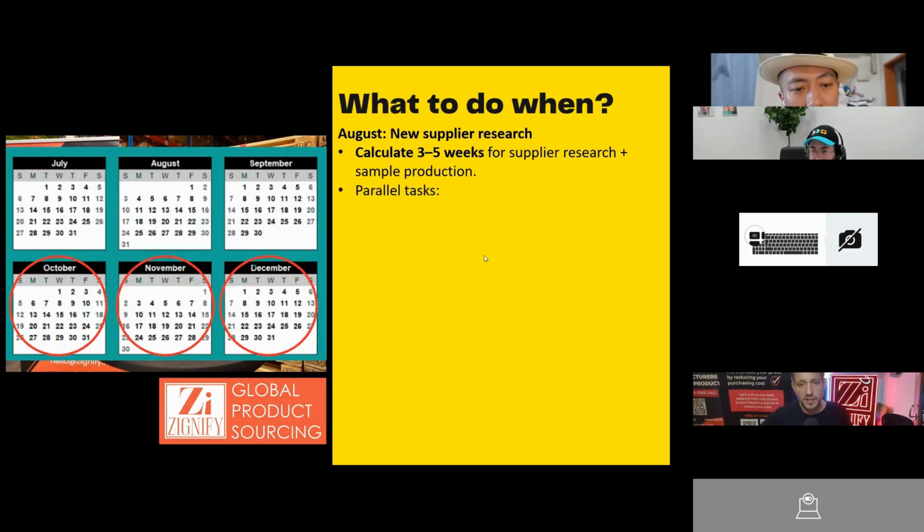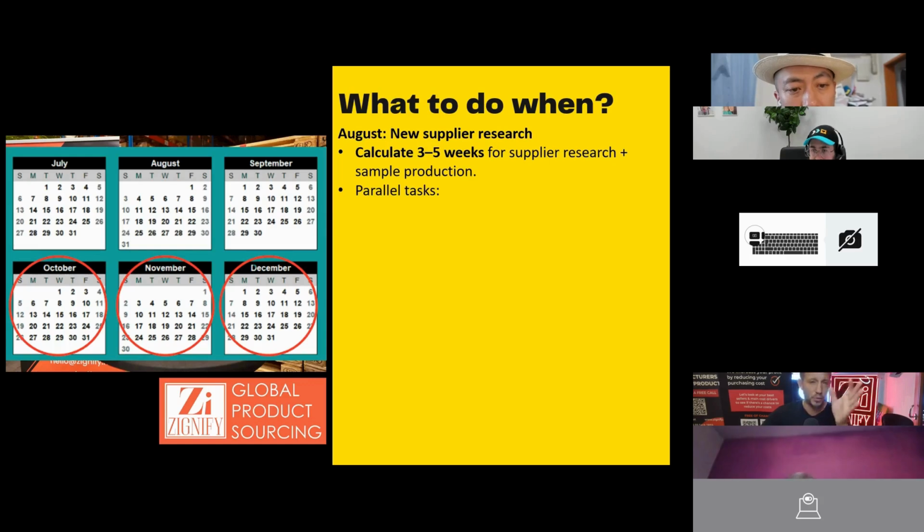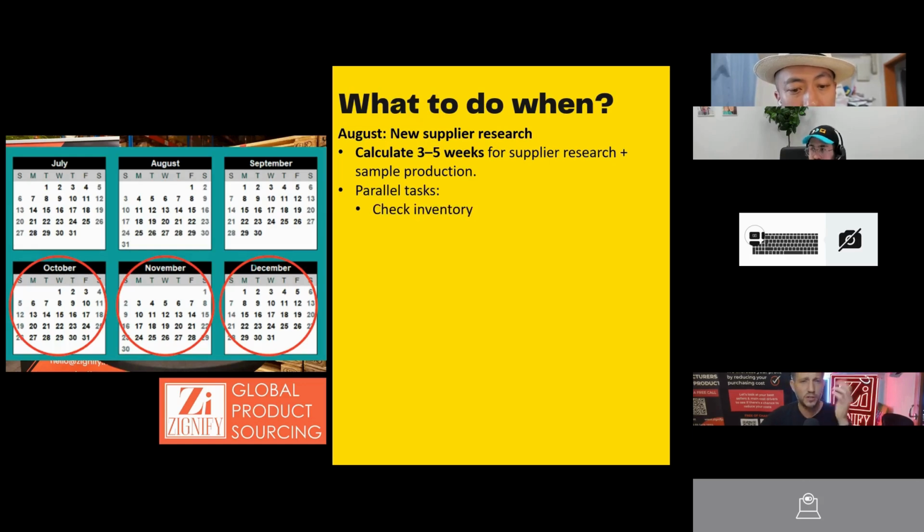And that does take time, all this communication. And then, of course, thinking about products. But in parallel, while this can be done, you know what? Check your current inventory. Check who was last in Q4 last year, the winners and the losers. Why? Well, so that you can forecast the Q4 demand, right? You know what you will need. You know what you probably get a little bit more of. You know what you probably just, I'm dropping some of my products.